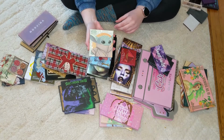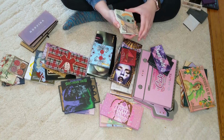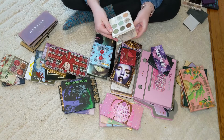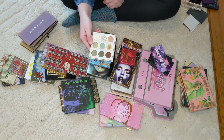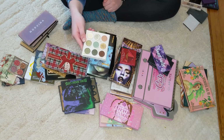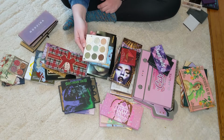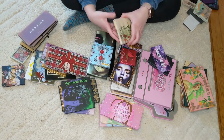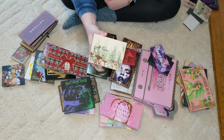So this is the Colorpop Mandalorian, the Child, the Baby Yoda palette, as I like to call it. So this is just full of greens and neutrals. Obviously lots of greens because Yoda is green, Baby Yoda is green. So I really like this palette. I love greens on my lids. I feel like this formula is really nice, both the metallics and the mattes, so I'm gonna keep this. I really like it. Let's talk about the Raw Beauty Kristi Forest Sight palette.